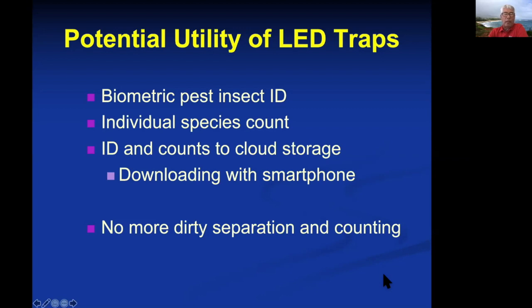and then also be able to keep that data and upload it to the cloud, and a superintendent or a pest control advisor could easily walk by that light trap and get the data immediately using a smartphone or a mobile device. So he has these really neat ideas to eventually maybe use this in a really innovative way and eliminate that dirty separation and counting that we typically have to do with the old style bucket blacklight traps.